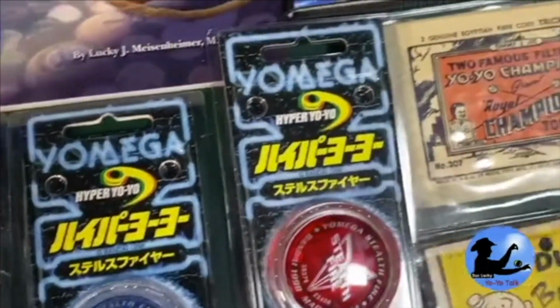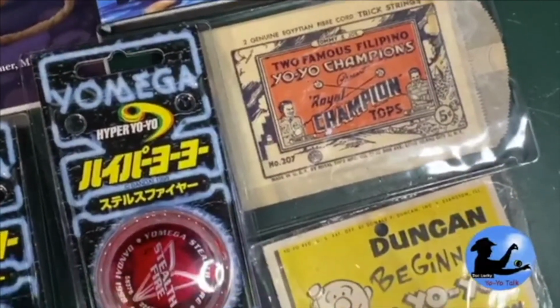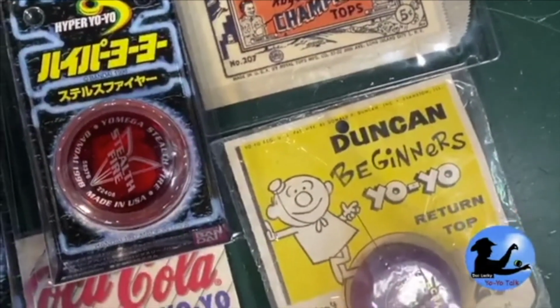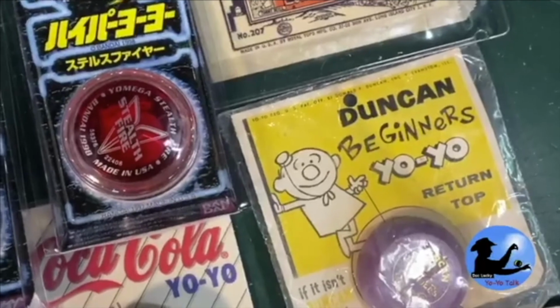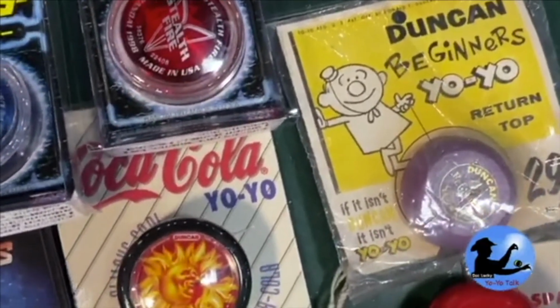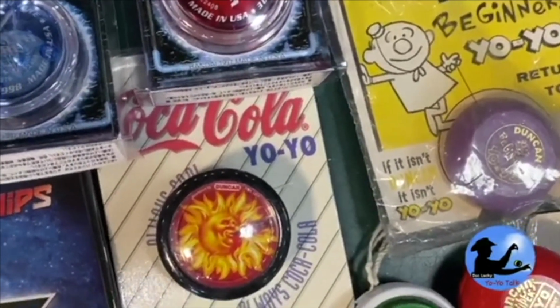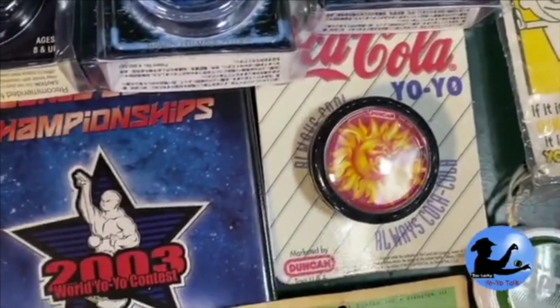A couple nice Stealth Fires from around 99. Nice screen pack there, early Royal Champion yo-yos. Those are fairly common. A nice beginner's yo-yo here. This is the wood from 1965. Gotta have one of those in your collections. Coca-Cola yo-yos, these usually sell in the $10 range right now.